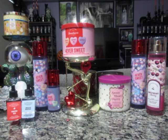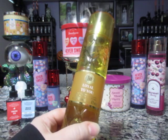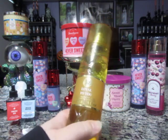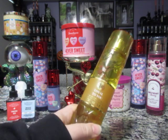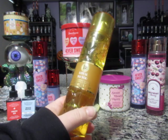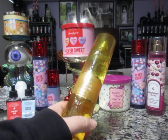Next is Loyal to You. I think it's supposed to be a dupe of Dolce & Gabbana's Devotion. This is a marshmallow, lemony type of fragrance. I like this one, but for me, I wish there was more marshmallow in it. So when I do wear this, I'm going to be applying perhaps the Calgon marshmallow, just to oomph it up a little bit with the marshmallow note. So that's Loyal to You.